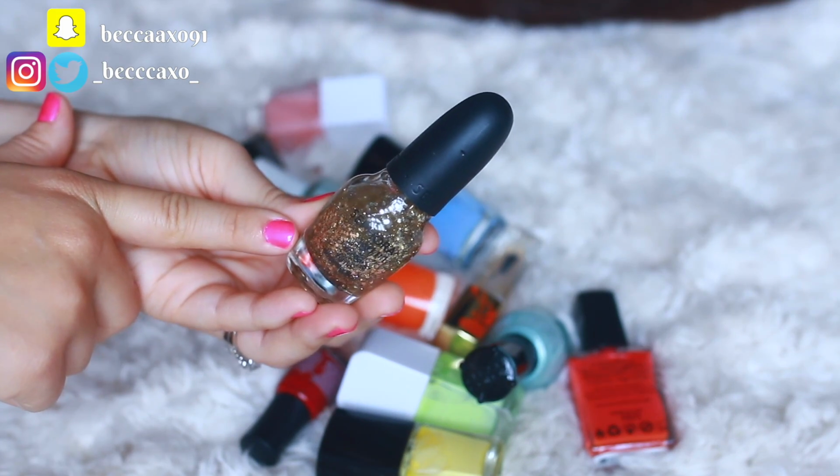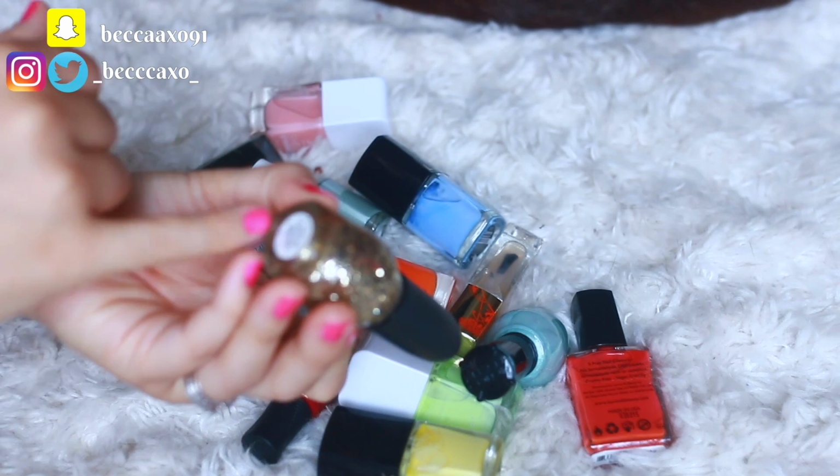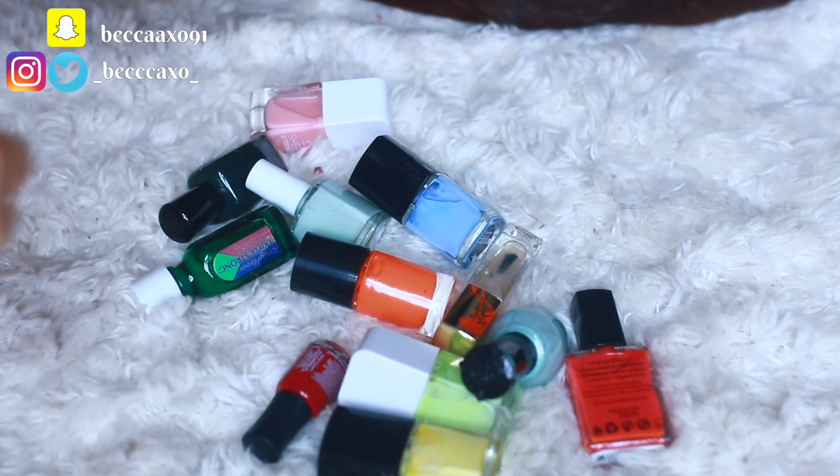This is a glitter top coat from Sephora. Sephora Collection's not cruelty free, but this is one of my favorite top coats. It's called Only Gold for Me, and I do think I'm gonna hang on to it because it's one of my favorites and I've had it for a few years. So that's one I'm gonna keep.